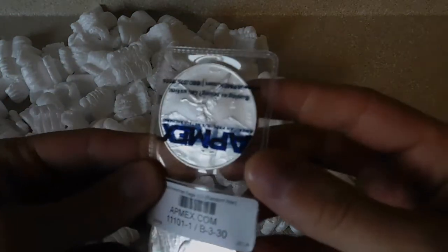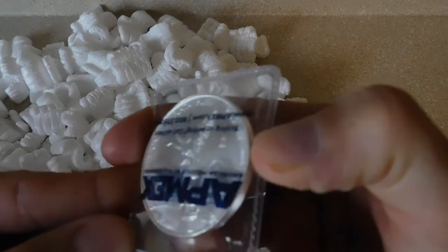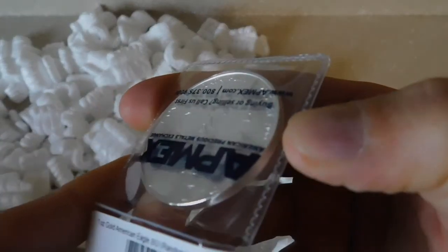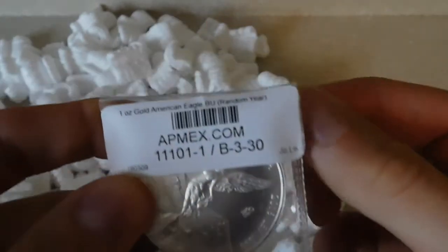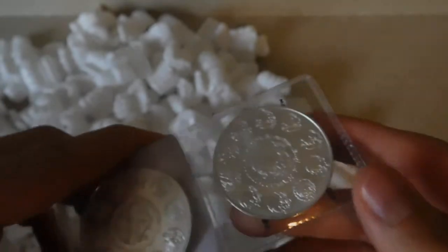Yeah, so here we have 2 1-ounce new style Libertads. This one's a 2016, a 2015, and a 2016. It's not a 1 ounce gold American Eagle random year, so unfortunately it's not that.